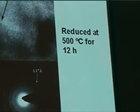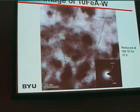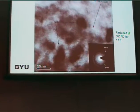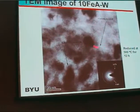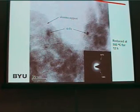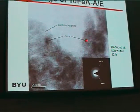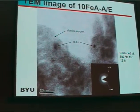Okay, this is the TEM image of the 10% iron alumina water sample. This sample was reduced at 500 degrees for 12 hours. The dark parts should be iron, because we can see that from the ring images. For the 10% iron alumina isotope, the dark part is smaller, there is less imaging, and it looks very thin.